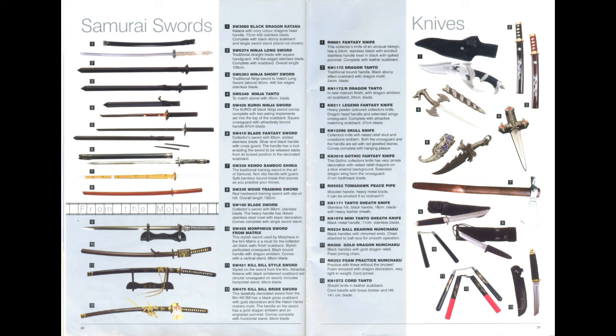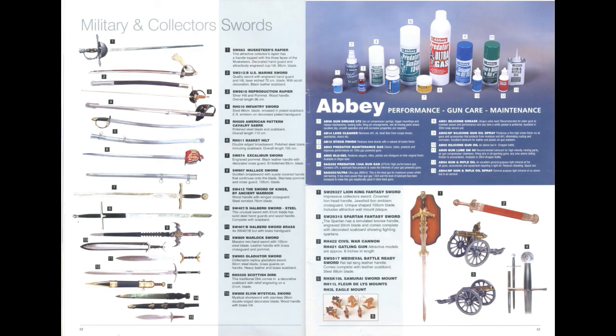Next page is some tantos and some tomahawks and some decorative weird looking knives. Nunchucks, I may have bought some nunchucks from there, but again I'm not sure. Sometimes I can't remember where I got specific things from. Next page is some military and collector swords. That's quite nice stuff there. Never had any of those.